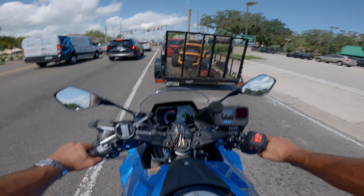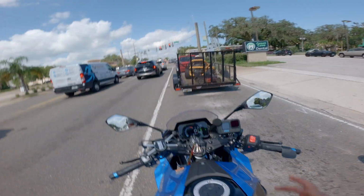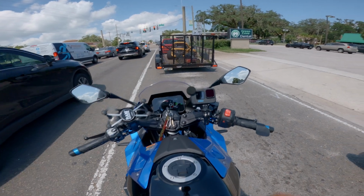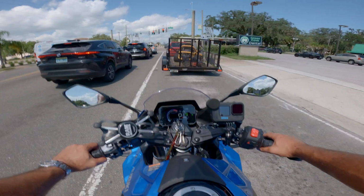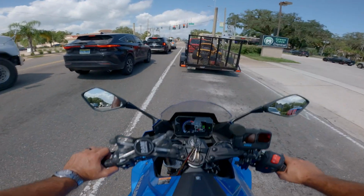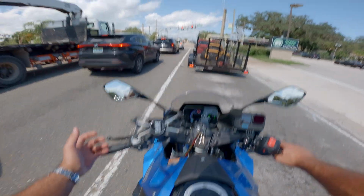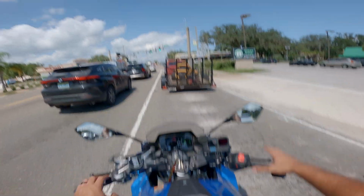Even though they're both twins, this seems to have a little bit more stable push all the way through. It doesn't feel like it's missing too much at the top, and it doesn't feel like it has as much immediate punch at the bottom. It feels a little bit more leveled out. It's still a twin, it's still fast down low, but strangely enough, I feel like this has a broader power band.